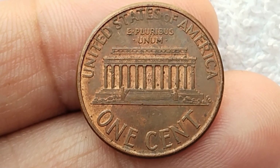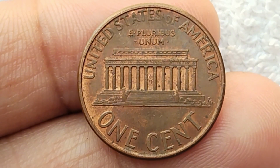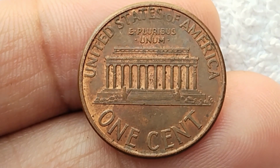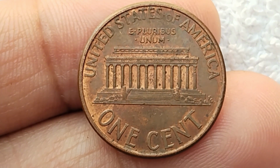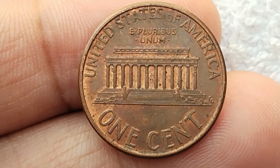This coin was part of the Lincoln Cent series, which has been a staple in American currency since 1909. The 1999 penny is significant because it was one of the final years to feature the Lincoln Memorial on the reverse side, before the design changed in 2009 to commemorate Lincoln's bicentennial.